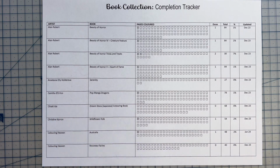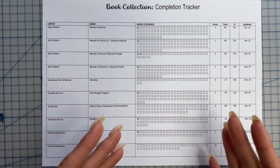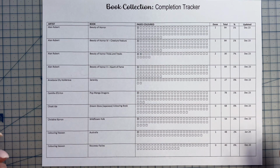And since it was a requested video, I do know I have some fellow colorists out there who are just like me. Now, what brought me to this setup was I wanted to keep track of all my books and how many I had coloured in, or how many I had uncoloured, as well as how many pages I'd completed in each book too. So my aim this year is to just keep filling up my books. I technically haven't purchased any new books this year so far.